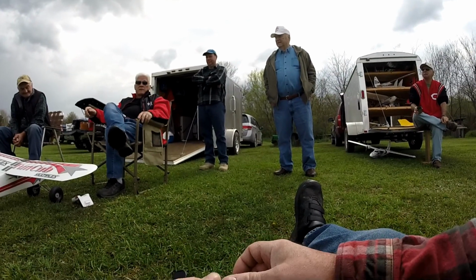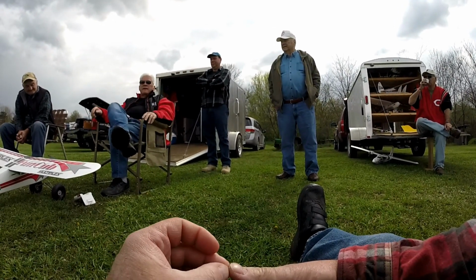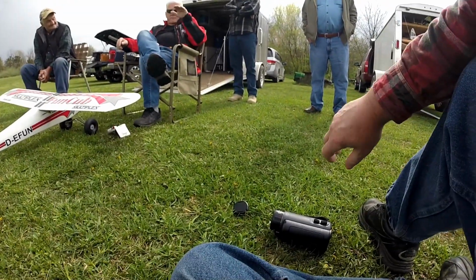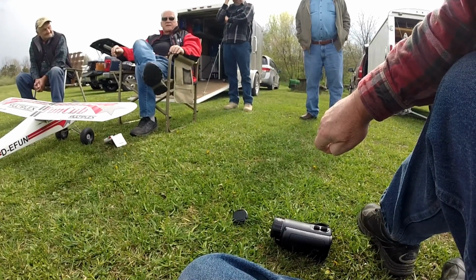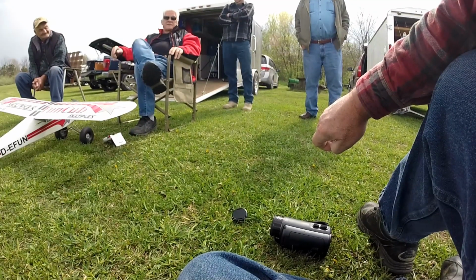So I tried starting it again. It had electric start on and everything, and I couldn't get it to fire. So I just aborted that, and I went into the airport, and I actually did pretty good. I bent my right landing gear. When I touched down, I touched down harder than I wanted to, but I made it back to the airport and put it in the trailer.